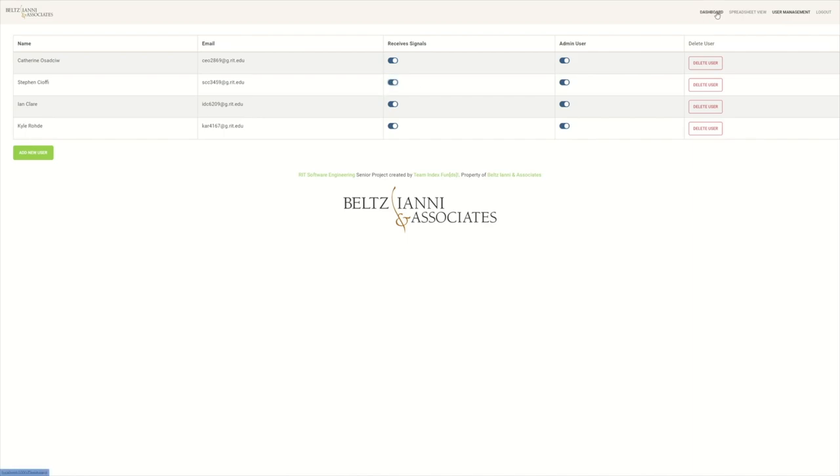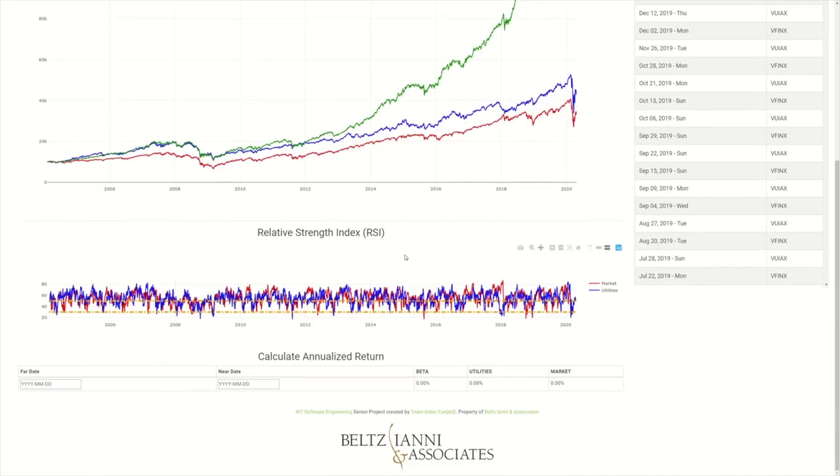For further analysis, advisors can track the relative strength index of the market and utility sector over time, as well as calculate the annualized return for any period from February 2004 to the present.